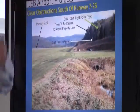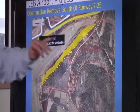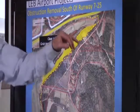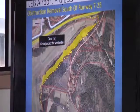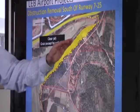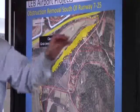The project is to move that tree line 300 feet that way, which is this to here. Remove the 38 obstruction lights that are here and replace them with 2 hazard beacons. Those are the things you see on the top of these hills with the red light. Once that's done, we take the fence that is here and move it 300 feet down next to the new tree line.